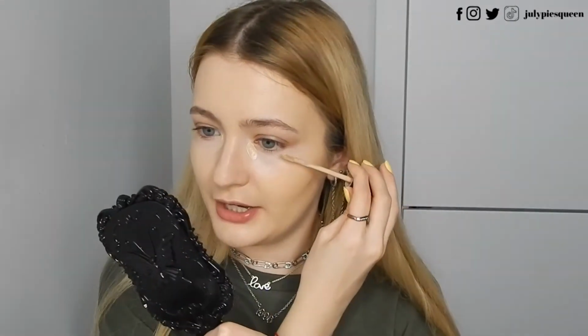And after I blend it out, I actually take my favorite concealer, which is the Catrice Liquid Camouflage Concealer in shade 010 Porcelain. And I really love this stuff because I feel it doesn't crease as much as other concealers do on me. It still creases, like I have quite a very deep line over there, which sometimes drives me crazy, but I feel this concealer is the best out of them all that I've tried.